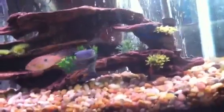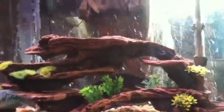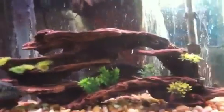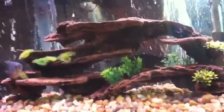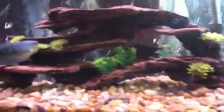The only issue that I definitely am going to run into is the biological load is definitely going to get really bad, especially with the two Oscars. So I'm gonna have to keep an eye on that, do more frequent water changes, and basically just make sure that my media stays really clean. As far as the tank goes, everything is perfect though. The water clarity is absolutely gorgeous.